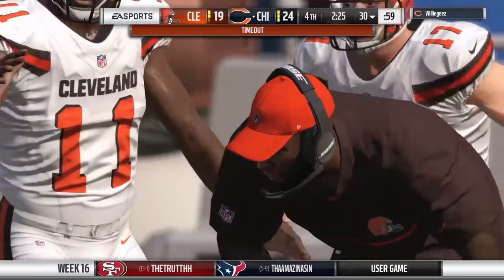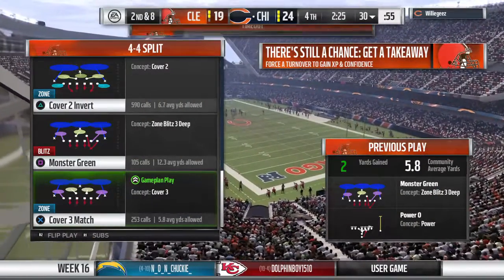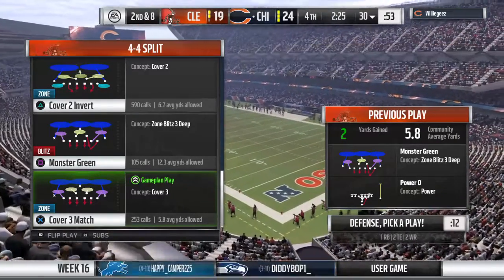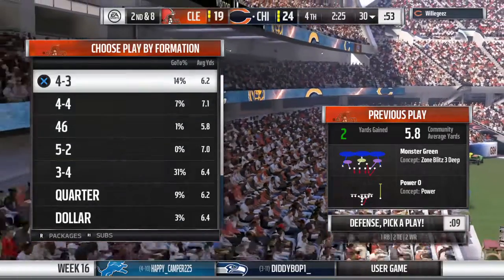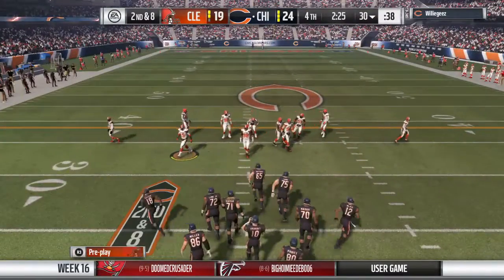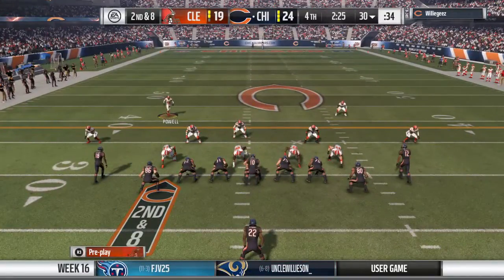And now a timeout called defensively by the Browns. It's just their first. They'll be down to 2 remaining as we step aside here in the fourth quarter. Time is starting to run out, really becoming a factor. We'll see if the defense can get the stop they need to get the ball back to the offense.